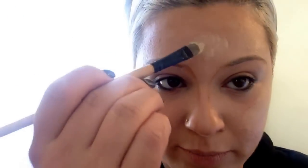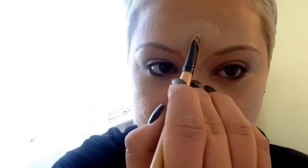Shadow around the top to make it look smaller, and this comes out. If your forehead protrudes far, you don't want to do what I'm doing. And then this, you want to stick out because you want it to look completely straight. Okay, we're done. No, I'm just kidding. Okay. We are done with contouring now.